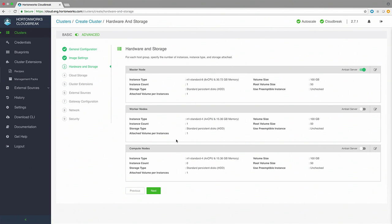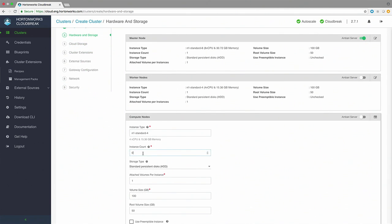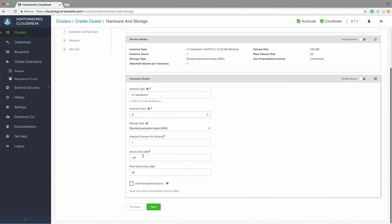Hardware and storage. So this is where I can make some adjustments to my host groups. We have a master node, as you can see at the far right. This is going to be my Ambari server as well. And we have worker nodes and compute nodes host groups. And I can come in here and adjust any of the sizes for the root volumes, the number of instances that I'm going to deploy. For compute nodes here, let's say we add an instance here and deploy one instance.